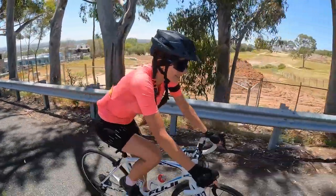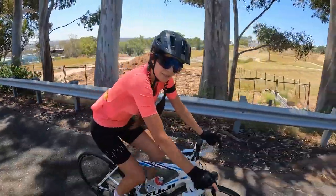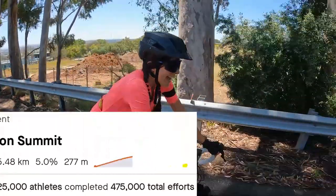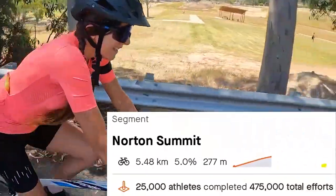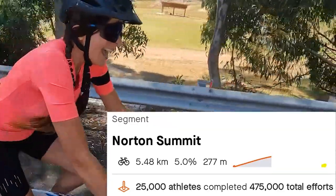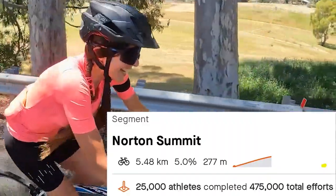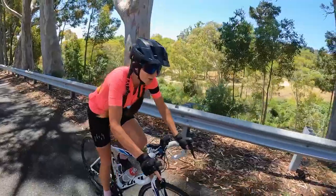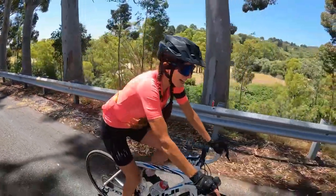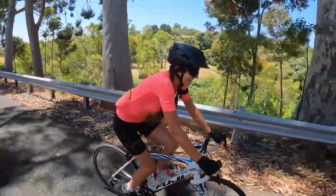So today I'm going to show you the three main climbs. Not going to follow the exact route, but it's roughly the same distance, just over 100 kilometers. And here we're on Norton Summit. It's a 5 kilometer climb, average 5% gradient, and it is probably the most popular climb in Adelaide. In fact, Norton isn't just the most popular climb in Adelaide, South Australia, or even Australia. It is one that people come from all over the world to ride.